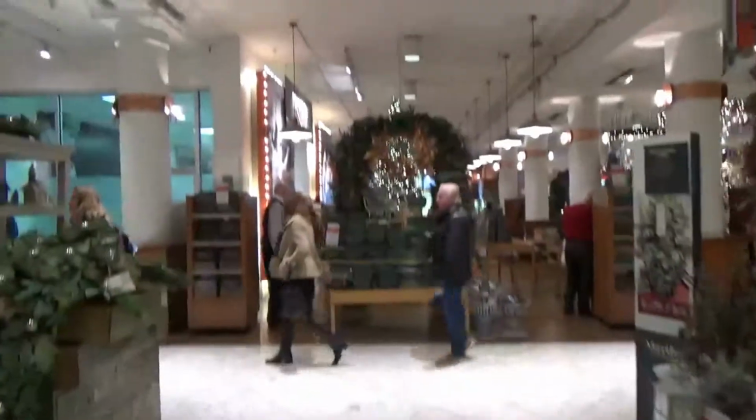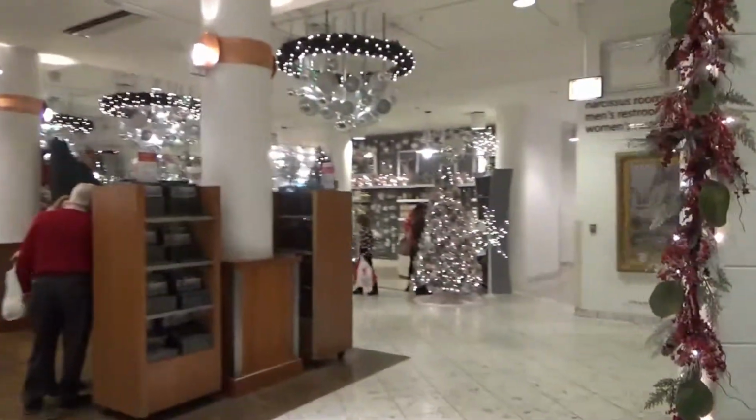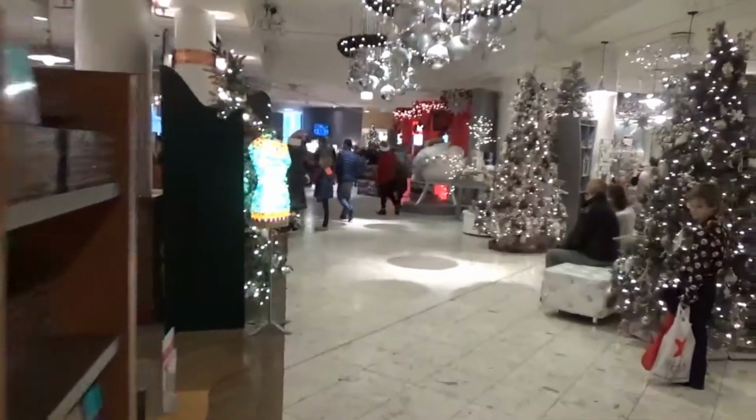And this is the 7th floor with all the Christmas trees and the decorations. So this is a really pretty floor. This is kind of a must-see at Macy's at Christmas time.